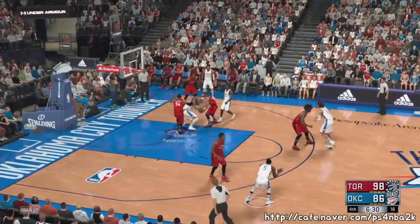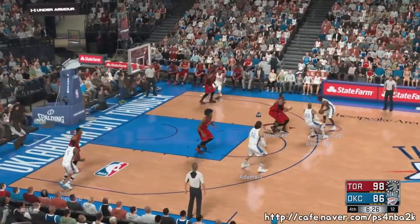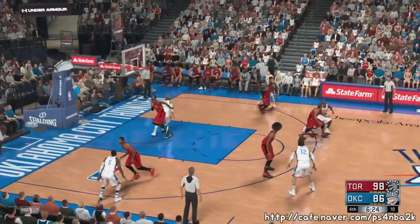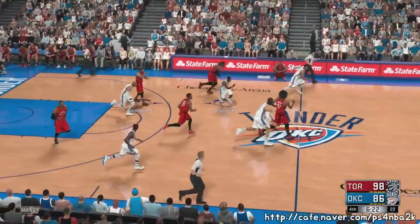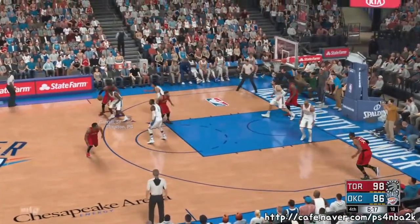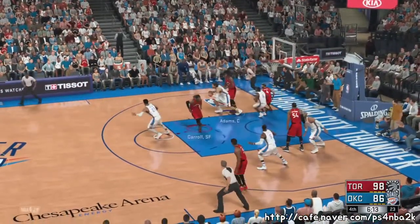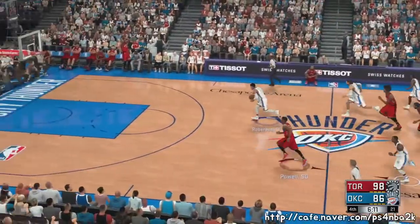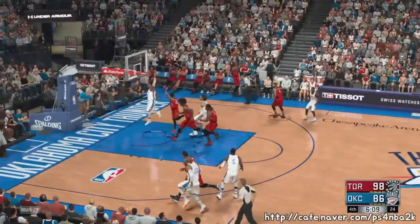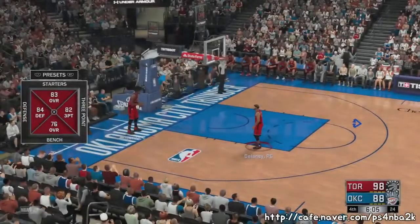And Christian kicks to Gibson. Kick out to Adams. Oklahoma City moving the ball around. Tipped away. Now here's Carroll. Tight defense on him. Out in his own on the break. Here's Roberson. Rips down the breakaway slam. And that's the classic 1-2 punch right there.